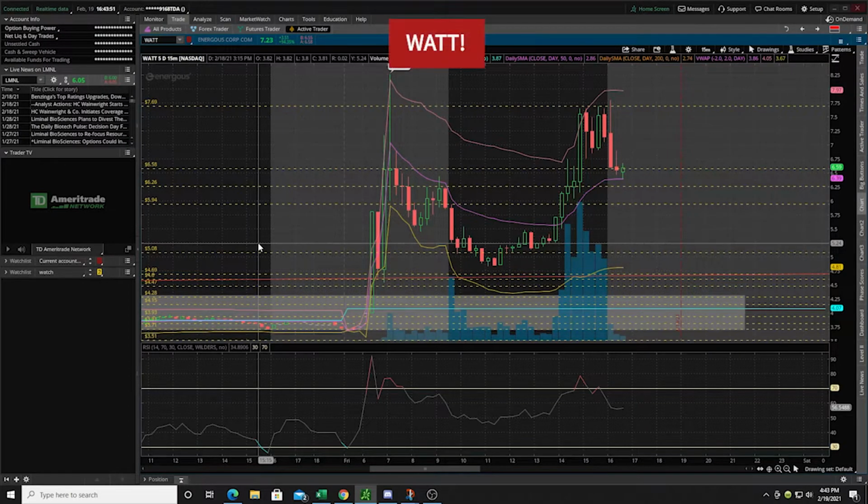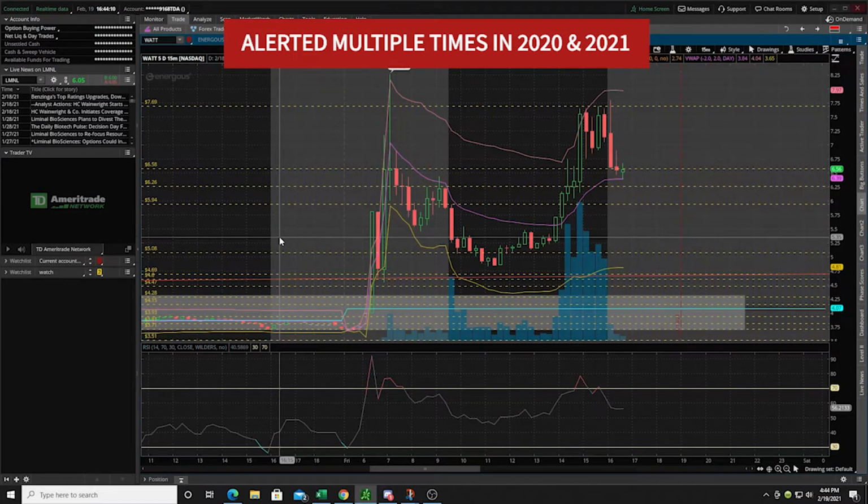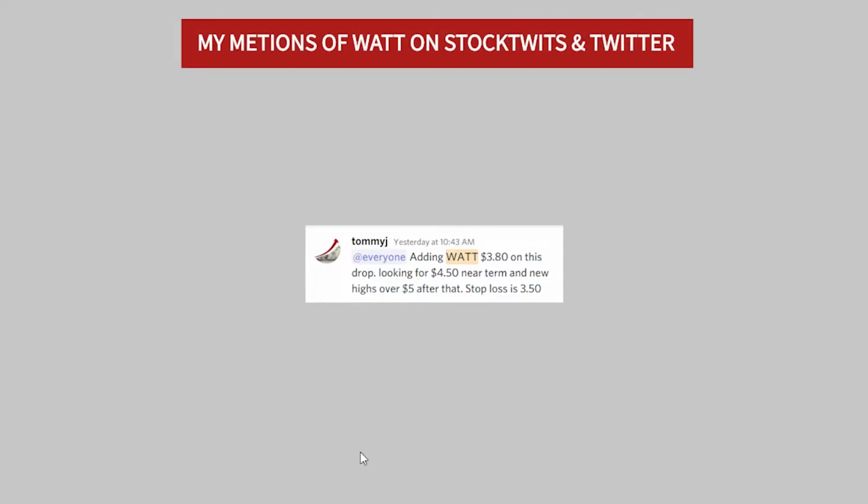So I want to talk to you about a few tickers here. WATT is going to be the first one. Obviously, Watt was a tremendous runner today, and this has been a stock that I've followed for quite some time now. I've alerted this multiple times this year and last year since this thing hit 75 cents at one point back last April.